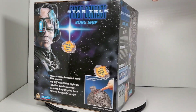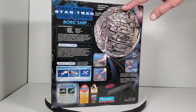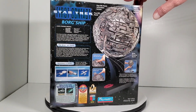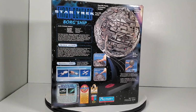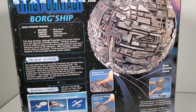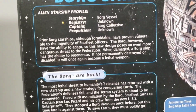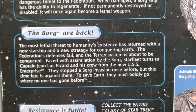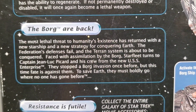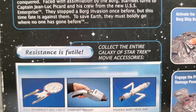This one here has three different sound effects, and it also has the battle damage, which I absolutely love that feature. When you push a button, a panel flies off of there. So on the back of the box here we can see some detail, and you can read all this stuff right here. Then the Borg are back. Really cool. They tell you a little bit about the episode.